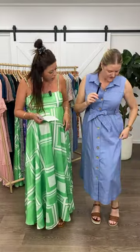You want to be able to move. It has got a bit of stretch. Oh, it's got lovely stretch. And pockets. Colour's gorgeous. It's a bit of a blue day for me. Where would you wear it? Once again, work. Definitely work. Nice lunch on the weekend. Beautiful.